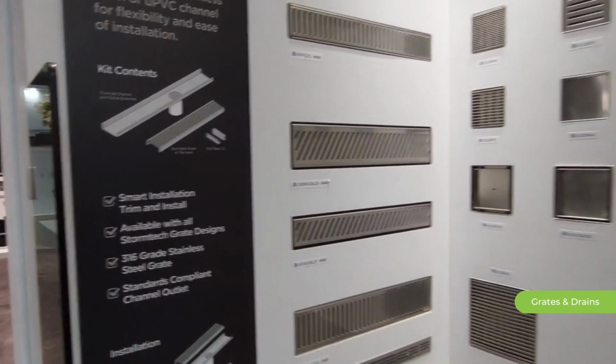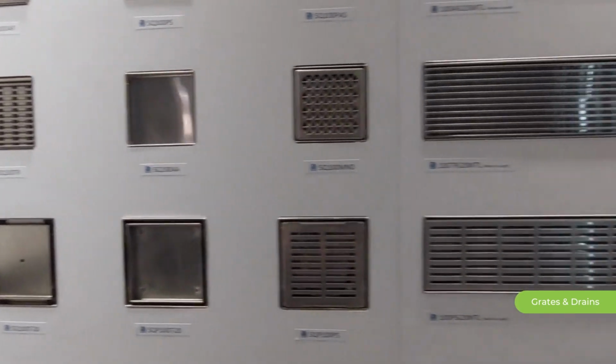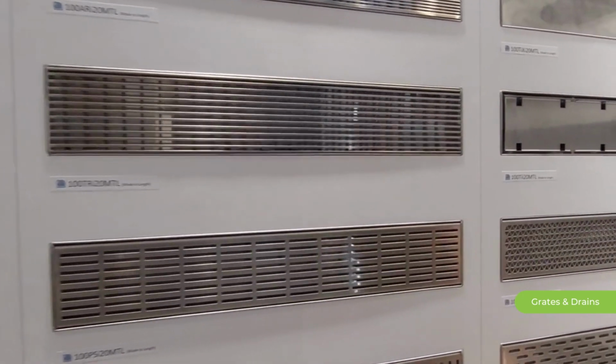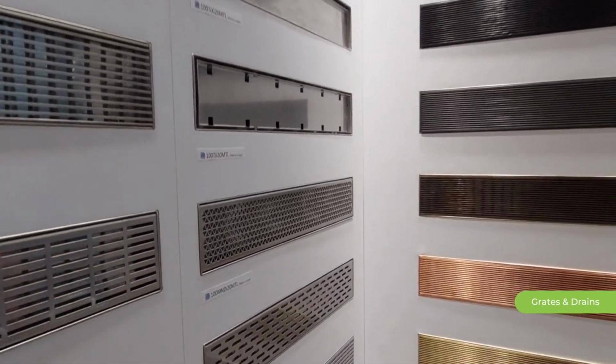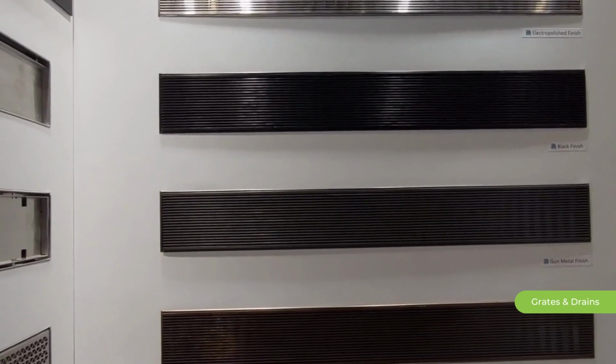On the back wall here, we've got some made to length kits. This is all our new sort of grate styles. This is our AA, which is our wave grate, which is brand new. We think it's going to be quite popular. We've also got our colour grates in the corner here.